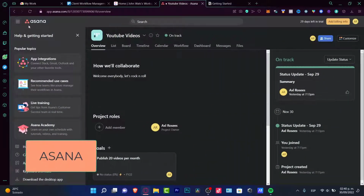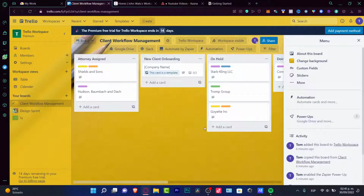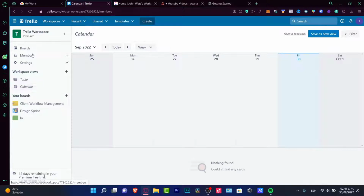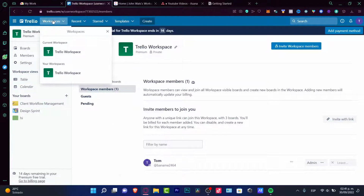And then there is Asana. And Asana, it's like you have Monday and ClickUp, but this is a little bit more accessible, like Trello. So remember here in Trello, there are a bunch of things that are really accessible. I need to find another board, here it is. I need to find my calendar, here it is. I need to find the members of my project, and here it is. If I want to use some templates, here it is, different workspaces.